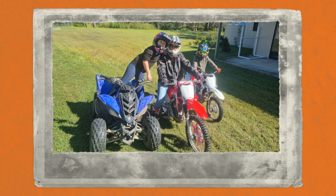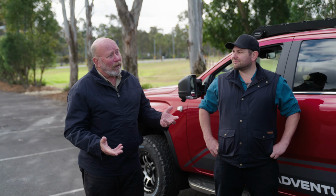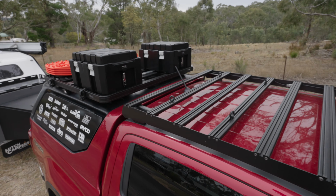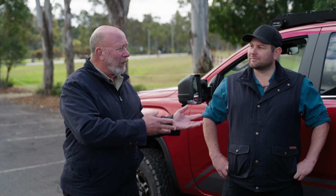When I think of accessories, I'm thinking about all the fun stuff, like how am I going to mount the bikes and the kayaks and all that kind of thing. Okay, well that's a great way to think about it, but we've then got to accessorise the vehicle to be able to carry those things as well. The problem with that is that it all adds weight, and that weight we need to take into account when we're fitting out the vehicle.